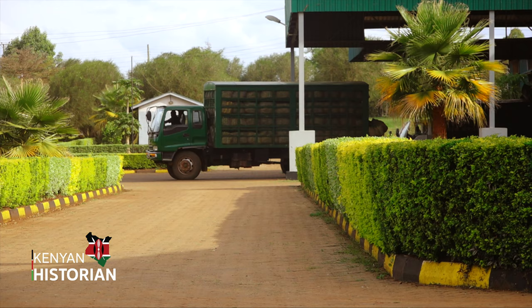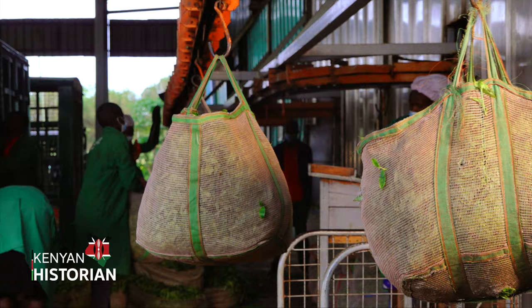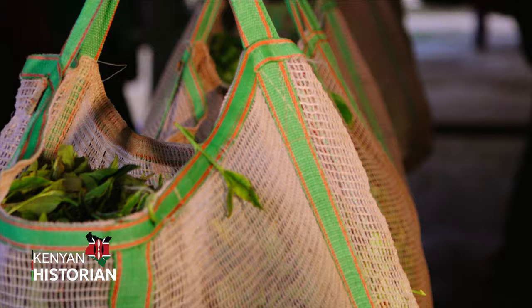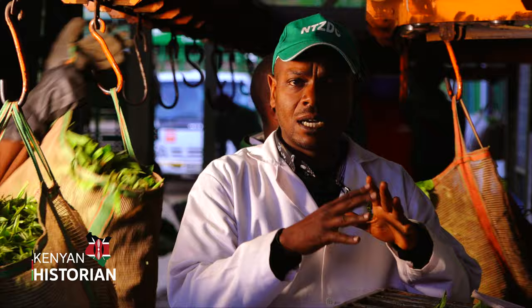At the factory, tea leaves are weighed and spread on troughs. What is happening here? We're using equipment called the monorail, transporting the green leaf bags to the withering troughs. And we have two systems, the old withering, which is the open troughs, and the continuous withering right behind me, where it's now more mechanized.